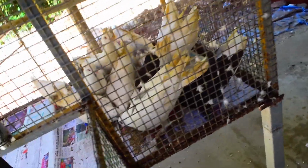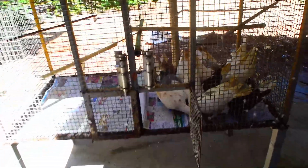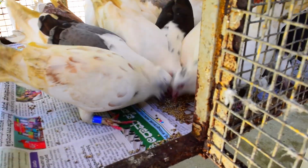And comment guys, how many pigeons do I have now. You can see, now only this many pigeons are left, because we were leaving pigeons free. Now cats caught and ate many pigeons. So we are putting them in the cage. Now this many pigeons are there. So you guys can comment how many are left.